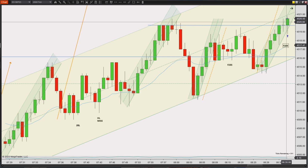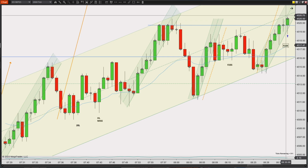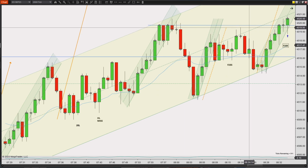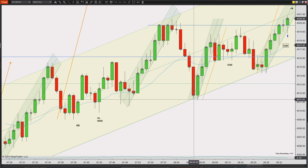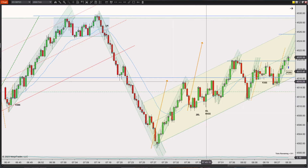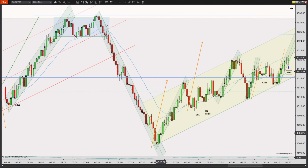Now I was willing to take this risk because this is also a 2 point risk. Actually, it's 2.5 points because you have one tick above, one tick below. I was willing to take that risk because I saw it was breaking through this support. They're making higher lows every time. It's not a full-on confirmed correction yet, but I'm believing prices are starting to slowly move back.